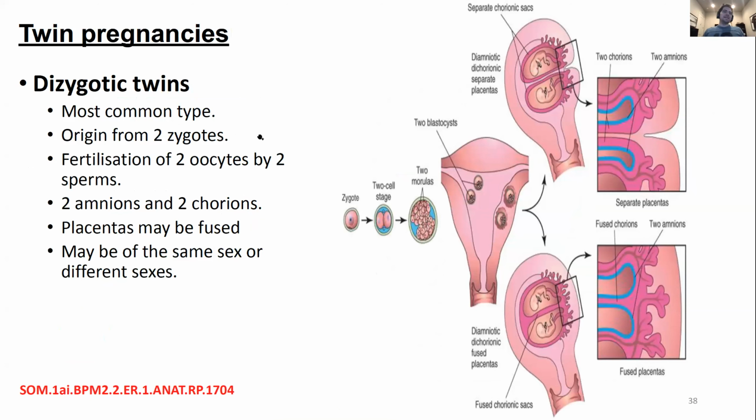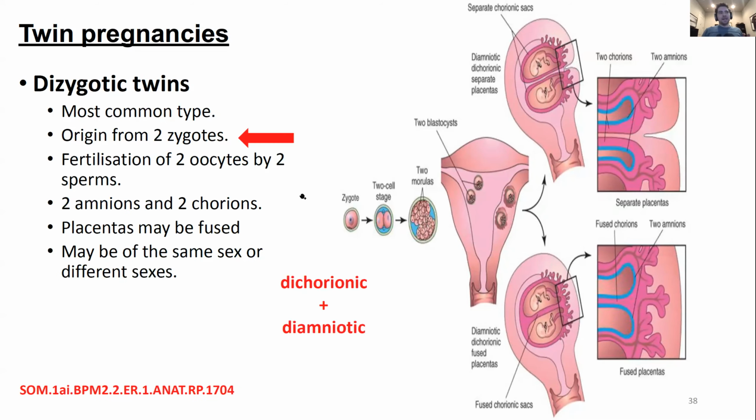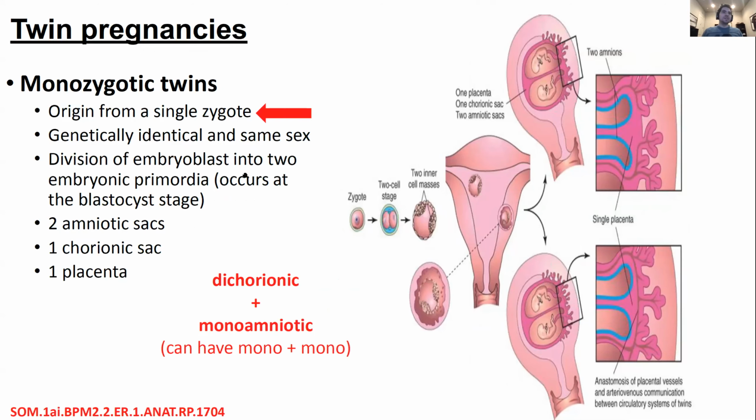As for twinning, dizygotic twins are going to be dichorionic, diamniotic. Dichorionic implies that they have their own separate placentas, and this implies that they came from two different zygotes. Diamniotic, obviously they're in their own amniotic sac. Dizygotic is going to be fraternal twins. Monozygotic twins are going to be your identical twins. That implies they came from a single zygote.